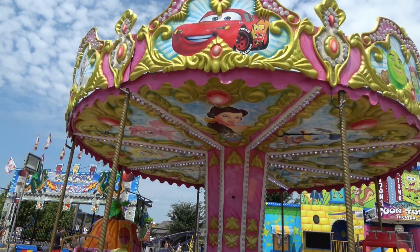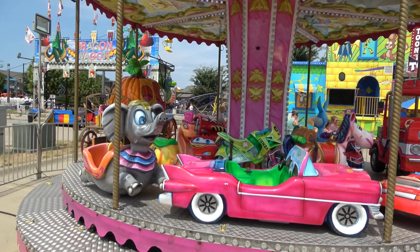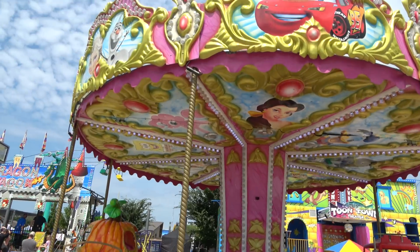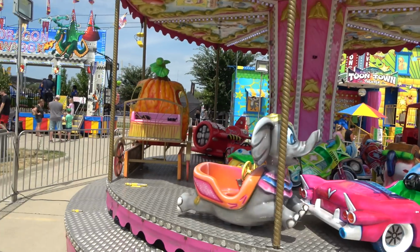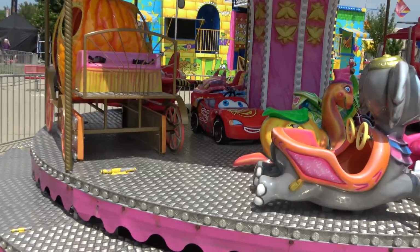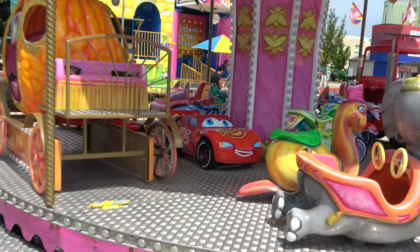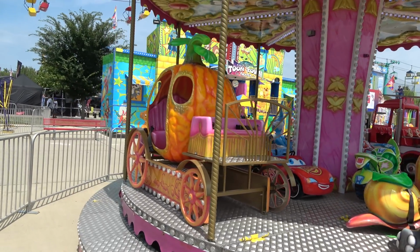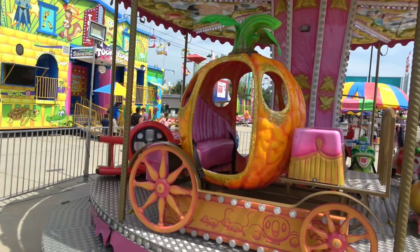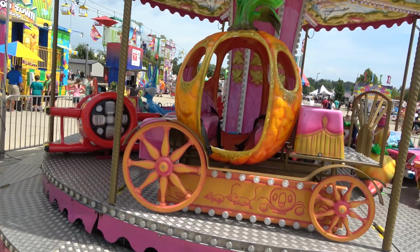This kids carousel ride is fascinating. All sorts of different things that the kids can ride on. A lot of copyright infringement up on top, and then just random stuff on the bottom. There's some copyrighted. Yeah. I love the pumpkin carousel. The pumpkin's really nice. You could sit in the front or in the middle. I like how it has mice and then a pumpkin.